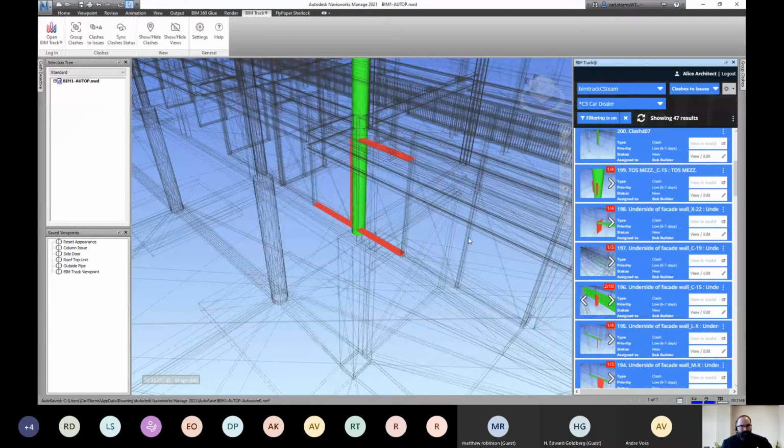I'm just going to quickly hop into Revit to finish this off, and then we're going to take a look at some of those out-of-the-box workflows in a different project.